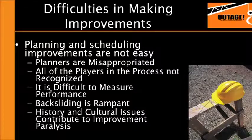And of course, we have a history and cultural issues that contribute to what we like to call improvement paralysis. So we've had people that have been working in that environment for over 30 years, and this is the way things have always been done, and making changes from the way that we've always done things is difficult for them to wrap their heads around. So again, addressing these things as a process, acknowledging the successes of the past, but we're going to do better in the future, and let's focus on the process and not the individual people and the decisions they make. This is the critical success factor.